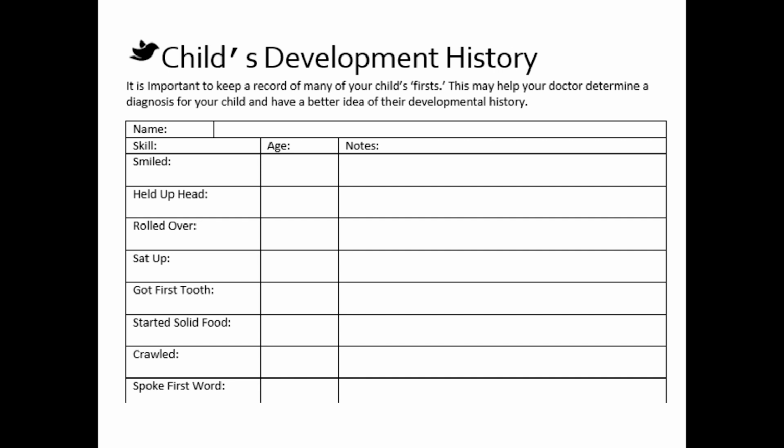This is the child's development history. I know that this is a pain to fill out, but once you fill it out, take a picture, and you have it. You don't have to go looking through notes. You don't have to go looking through everything, because I will tell you, my daughter's 22 now. We still, when we see a new therapist, they will ask me when she started walking. They will ask me when she started talking. So for all the caregivers that have younger children, you're asked this a lot. So go ahead, fill it out, take a picture of it, keep it in that care notebook. And this is one you don't have to update, which is really good and easy.